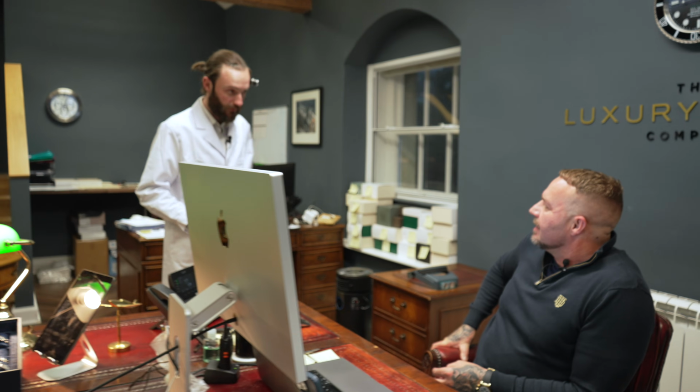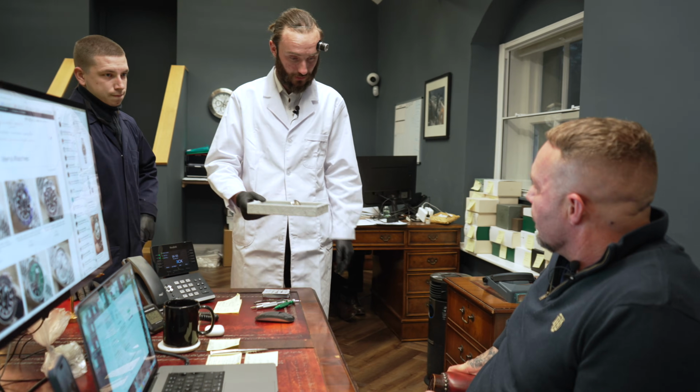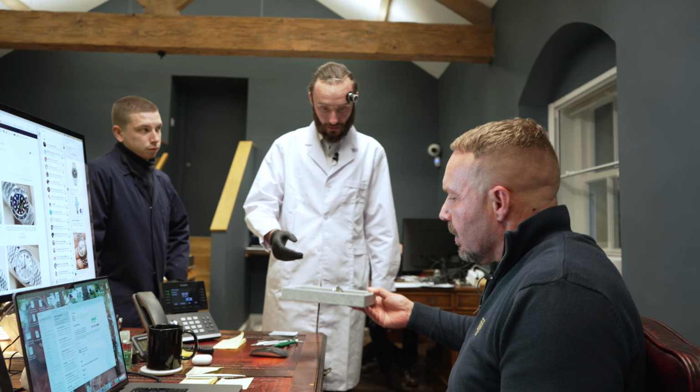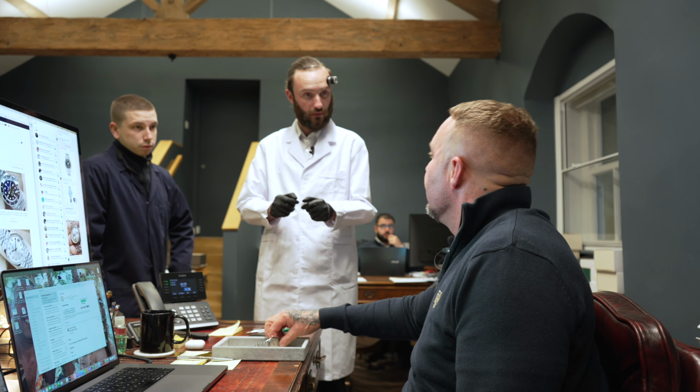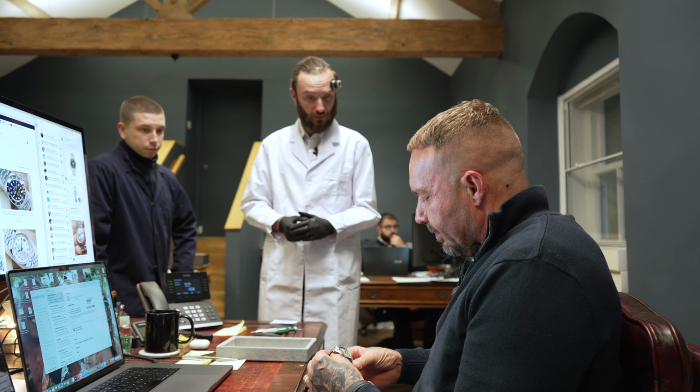Tudor, all sorted out now. Oh, vintage one, nice. Okay. Have a look at it. What have we done on this one? Polished it, fixed a couple of links, because obviously they were snapped. Yeah. Serviced it as well.